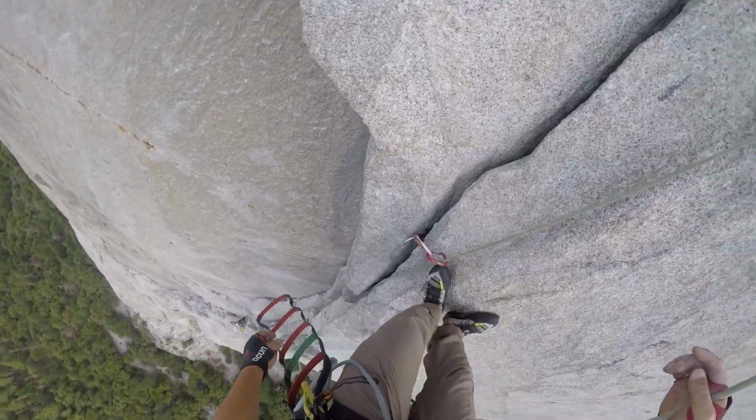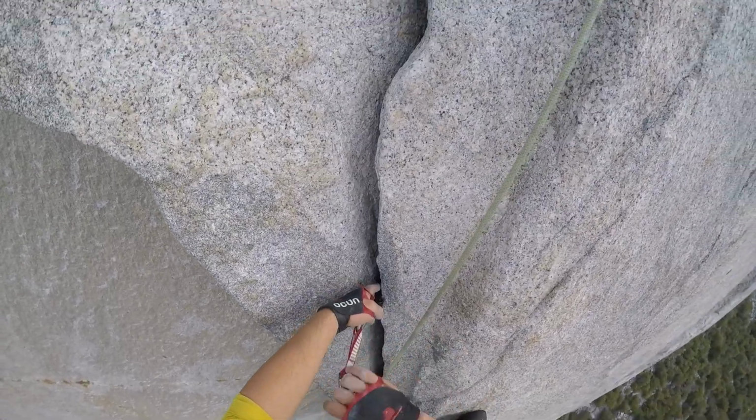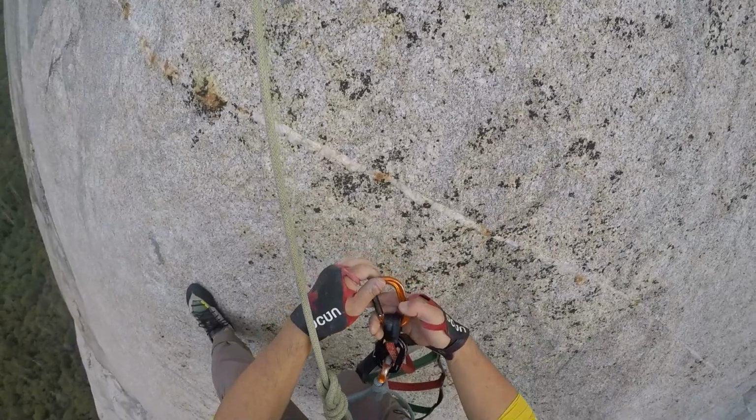Okay, Chris, I'm safe. This is our gear anchor that we hauled from. And we are off on the second half of pitch 5 with some new beta.